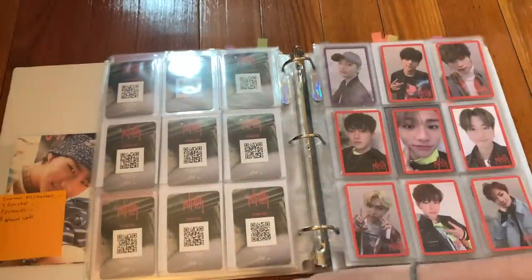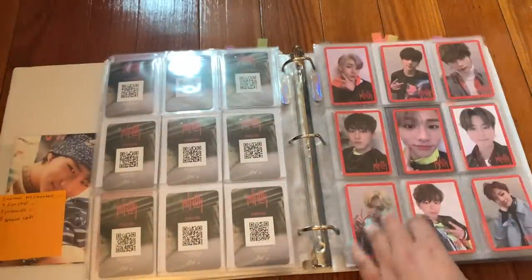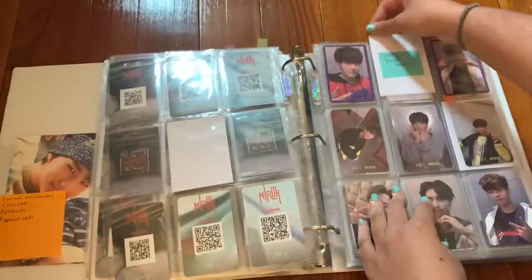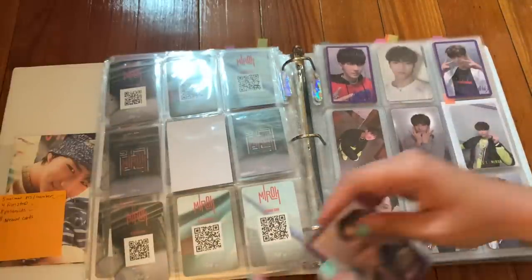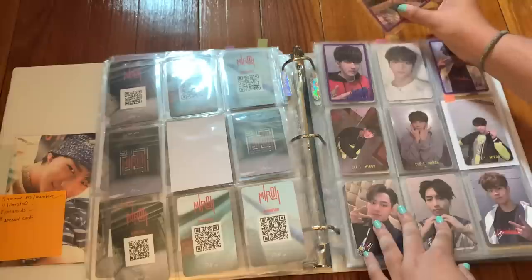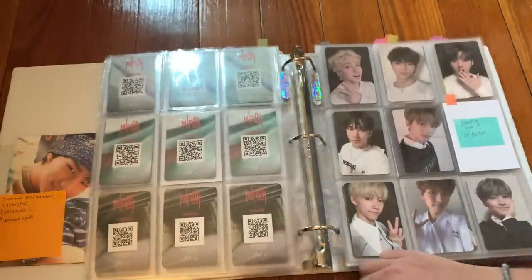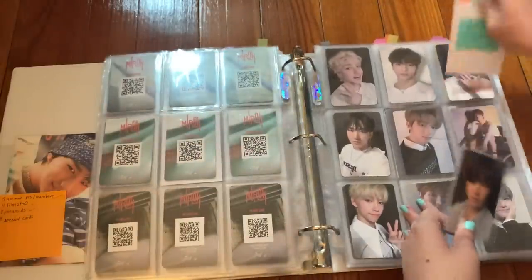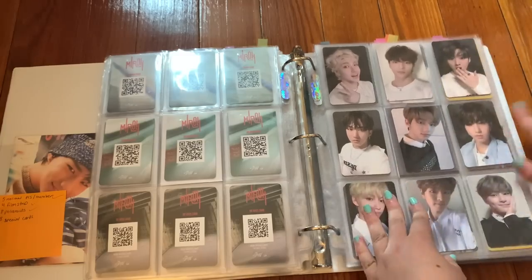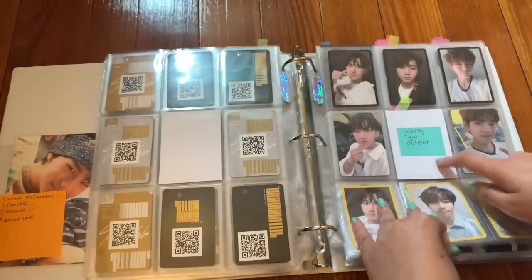Then for Mido, I have this Chan card, because I wanted to complete this set very quickly, so that is super cute, so I finished this Mido OT9 set, super cute. And then I did buy Jisung's purple border Mido card, which I've been needing for so long, which is super exciting. So here he is, super cute. And then I have Jisung's yellow border indoor card, which finishes this OT9 set, which is super, super exciting. I'm so happy I did this. All right. And then his yellow ward outdoor card is coming soon.